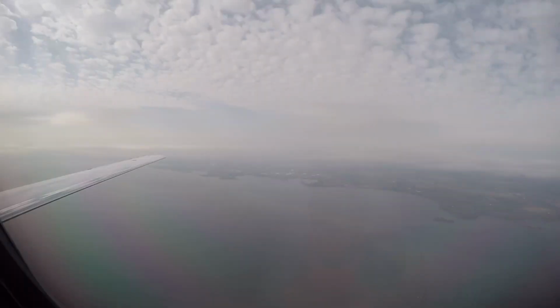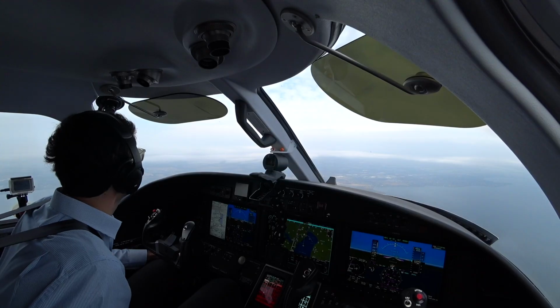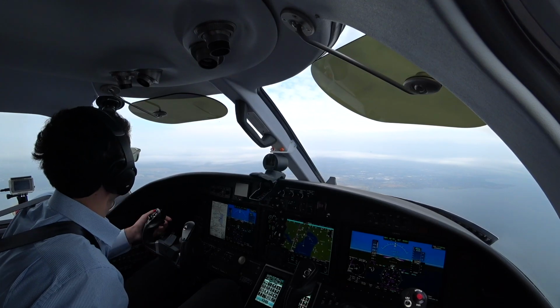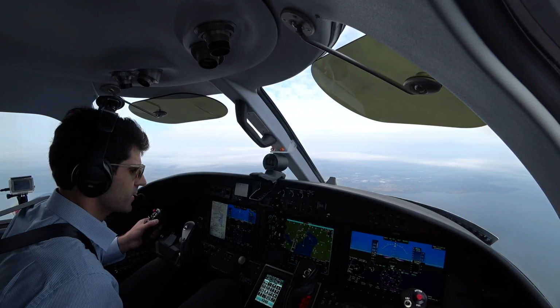2 Romeo Foxtrot, traffic 10 to 11 o'clock and 7 miles eastbound, altitude indicates 2,900. Expect lower once evaluate. Okay, we're looking for traffic, Romeo Foxtrot.